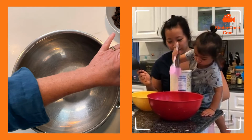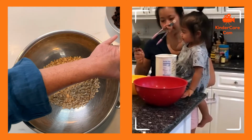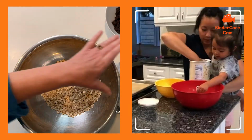Your littlest cooks can help fill measuring cups. They can pour ingredients. They love stirring things in. But because today we're using a hot cooking surface and an oven, adults should always be present and guide children on safety in the kitchen.